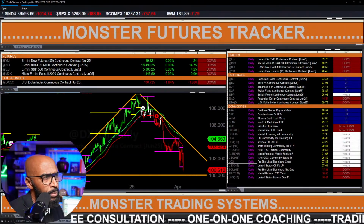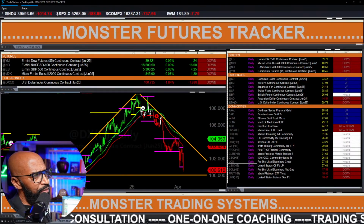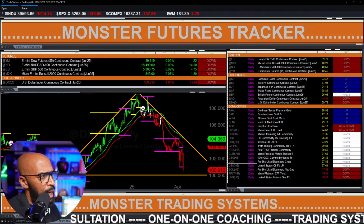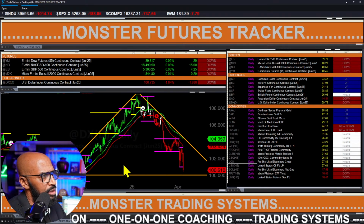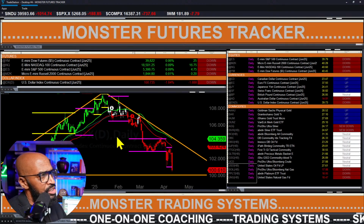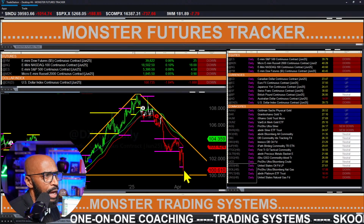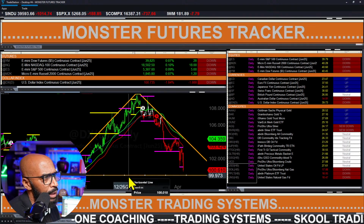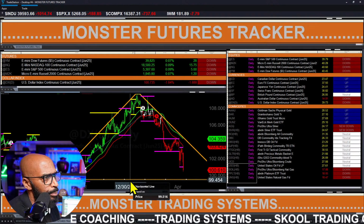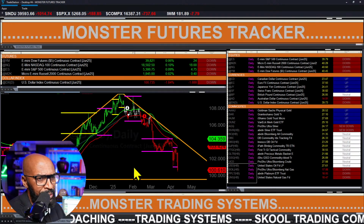Okay, so let's go over the markets. We have the dollar approaching $100, guys. Sell short signal is here, that's in the futures market, and we're right near $100. That's our big number there, and we have support right here. So keep an eye on the dollar, guys.